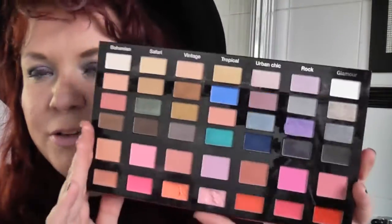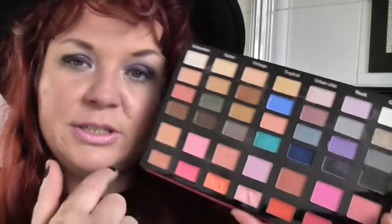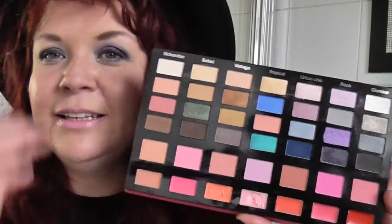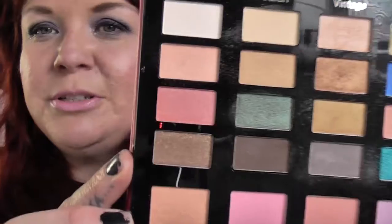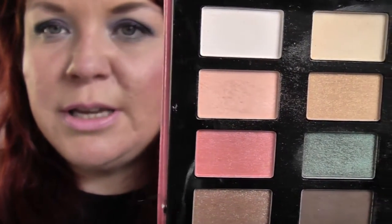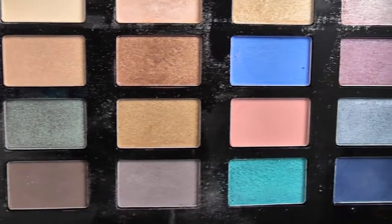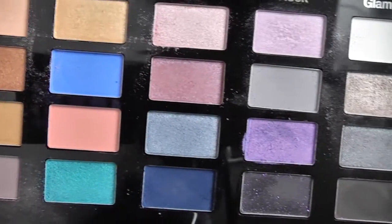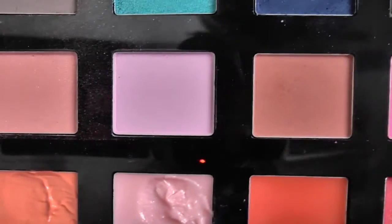So in this palette you get 28 eye colours, you get 7 blushes and 7 lip colours. Technically that is like having a different eye look every single day of the week. So it's actually really cool. And I'm going to do a quick run along for you so you can see the eye colours. And then these are the blush and lip colours on the bottom.